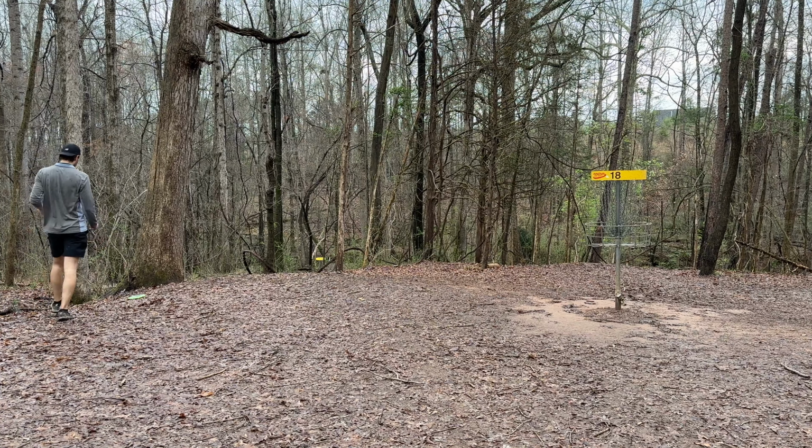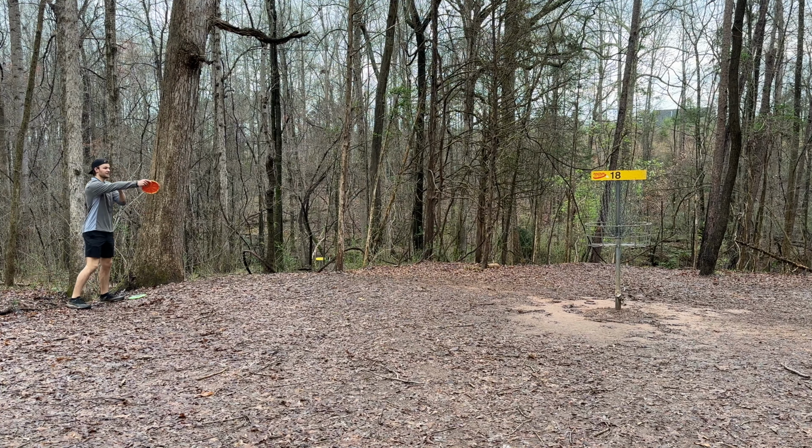Hole 18 coming up next. This is actually hole 18. The actual hole 18 on the video is coming up next. And we got to talk about one more thing.